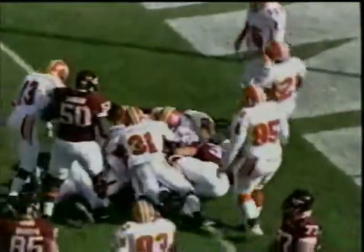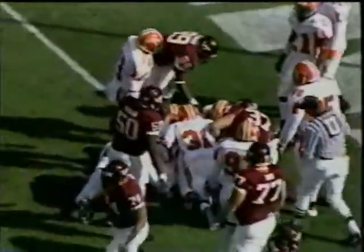Humes does get the call down near the goal line. That's a touchdown. Cedric Humes is in the end zone, and it's another Virginia Tech touchdown.